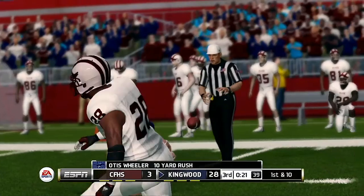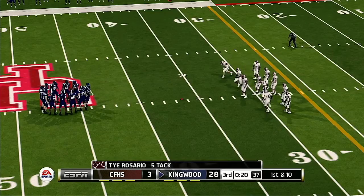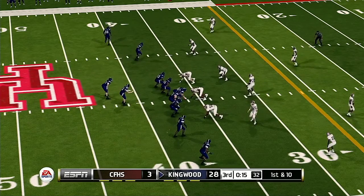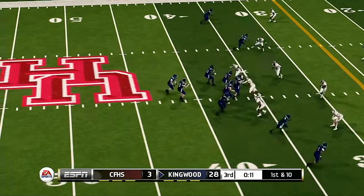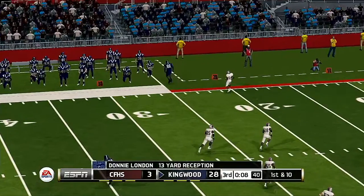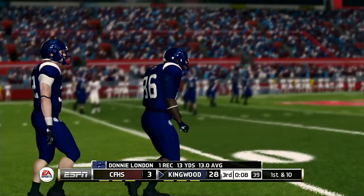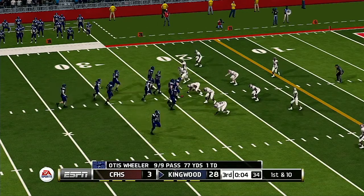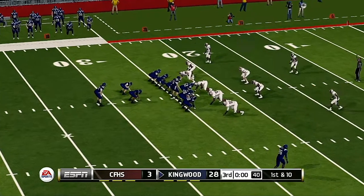Down at the 36. He kept it himself and picked up a good-looking first down. Great execution and a good decision there by the quarterback. Makes the catch and gets out of bounds. A quarterback's best friend is a receiver he can count on to catch the ball every time he drops back to pass. We've got a first and 10. Ball on the 24-yard line.